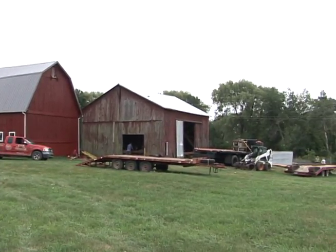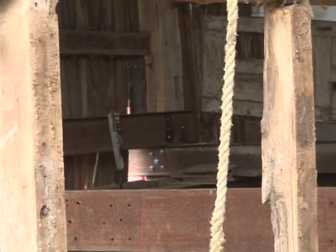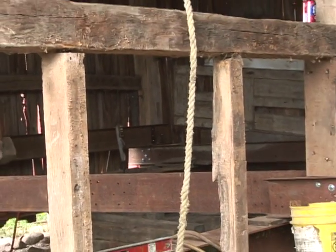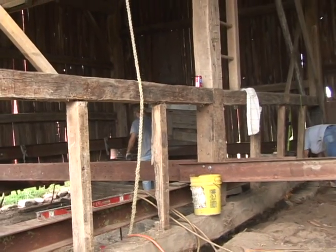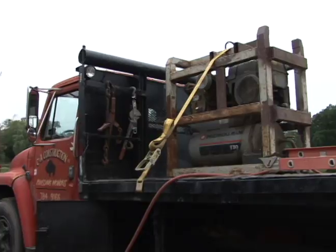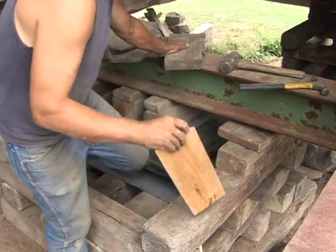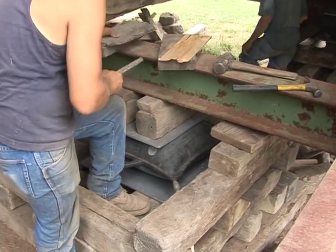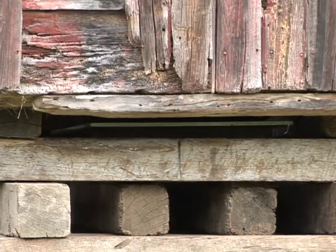The company has come in here and secured the building by putting metal I-beams between the posts so they can lift it up. They're putting air pillows underneath timbers, and they're jacking it up with air pressure. If you're touching the side of the barn while they're injecting air into the air pillows, you can actually feel the barn rising up next to you.